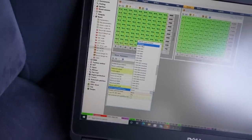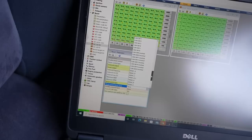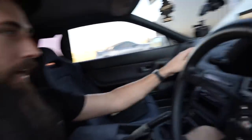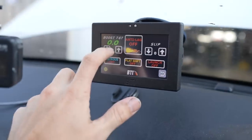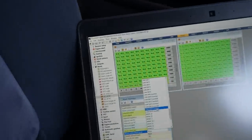So you see CAN switch one, CAN switch two, CAN switch three, all the way to CAN switch 16 inverted. And that will give us our CAN switch. So that way all it is a CAN signal, and we say, okay, we want some more boost. We come right here, and you could do this. And then basically what you do is you make a boost blend table.